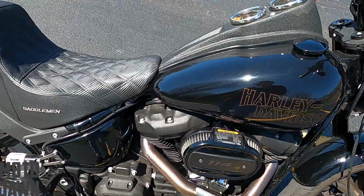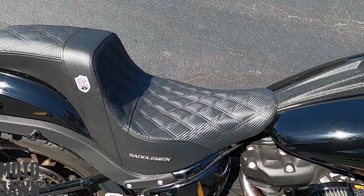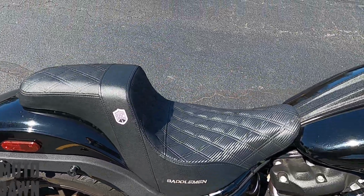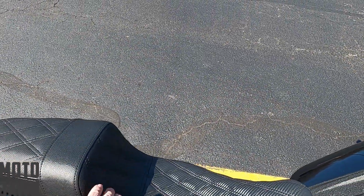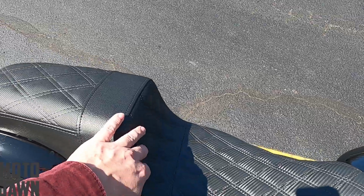Then of course, next up we've got the Saddlemen seat here, San Diego Customs. Always a good look with the Saddlemen step-up seat, San Diego Customs option. You've got the gripper material back here, really helps you stay locked into place while you're getting into some of those turns, really cracking on that throttle a little bit.